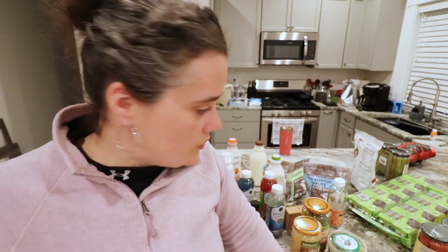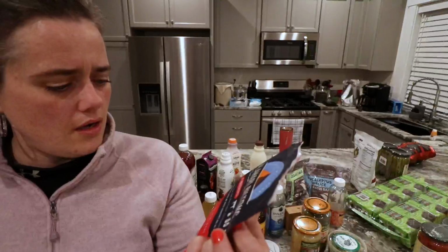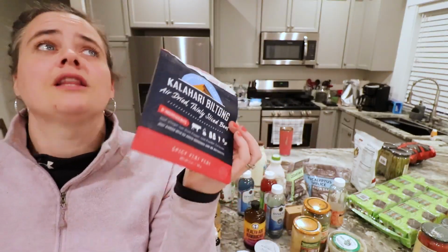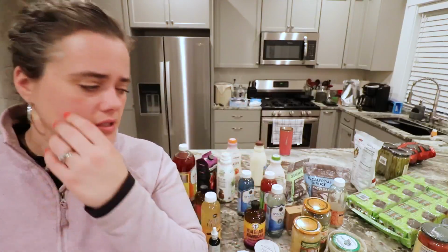And then, oh, a biltong. Where did that one go? I had saved the wrapper. This is another biltong. This one is spicy peri-peri. I don't know what a peri-peri is, but this stuff was delicious. And the whole package was 160 calories, and it was a reasonable size. Like it was more than enough for a snack.